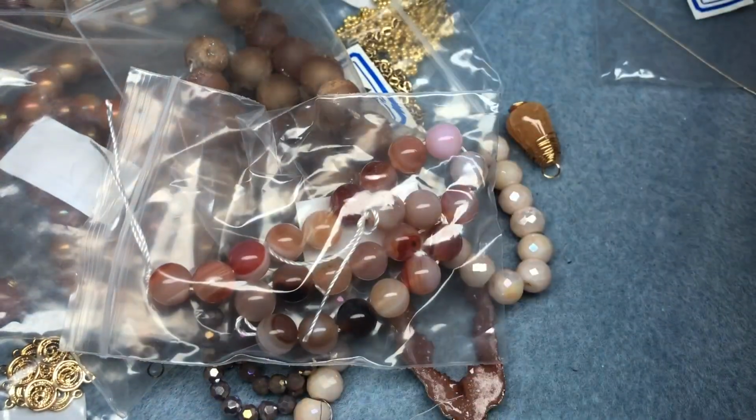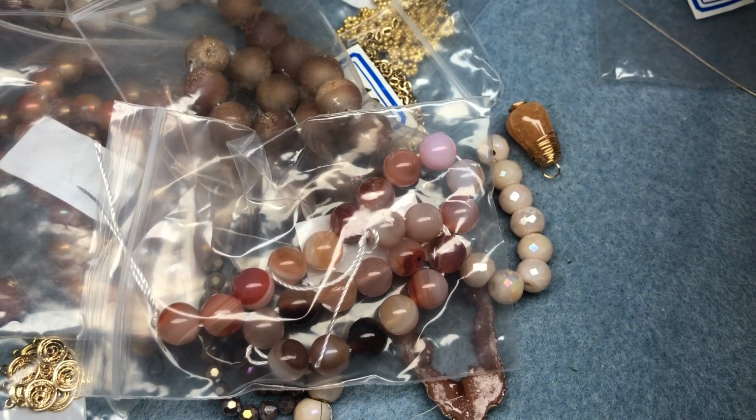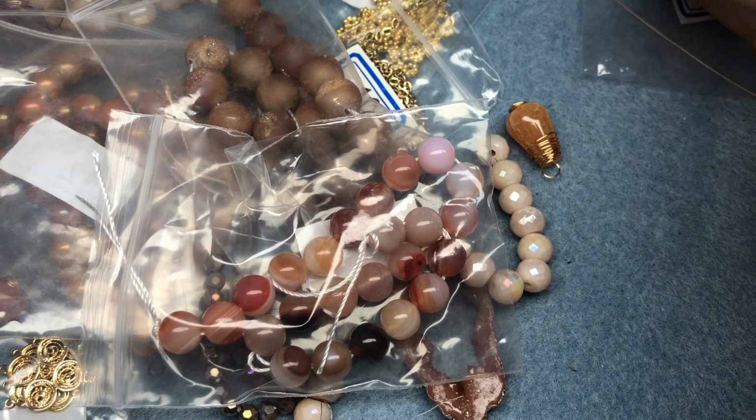Everything gorgeous. What was your favorite item? What would you like to see me make? How was your day today? Stay tuned for Goldie. She's super cute.